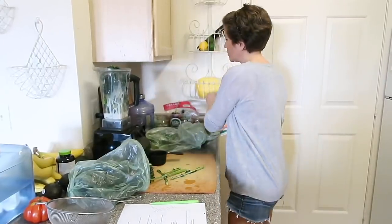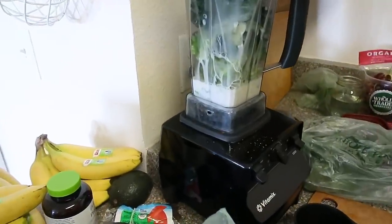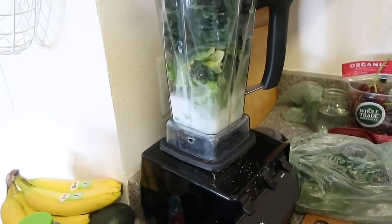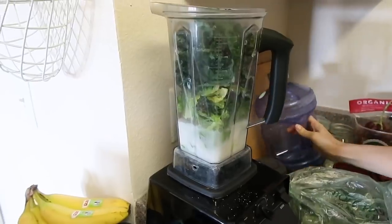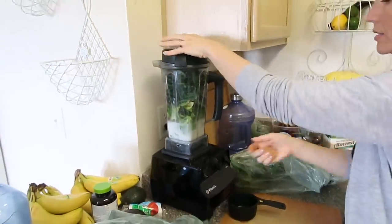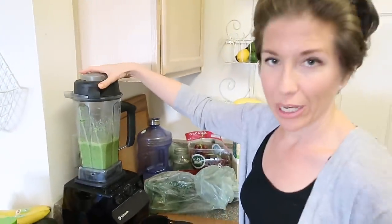Close enough, and then I'm going to put the water in. That's pretty close. Now we get that blending. Okay, now I have room to put other stuff in.